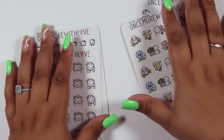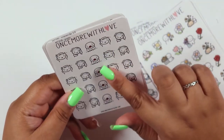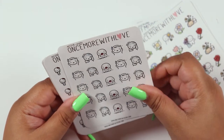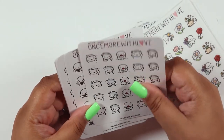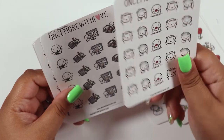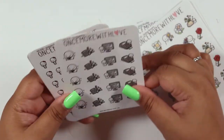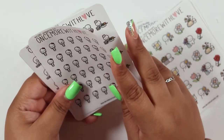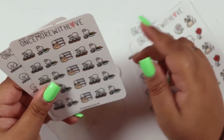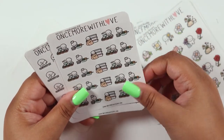So anyways, getting into the order, we have the Worry Munchkins. I think she went back to a different paper or printer because these feel not the same as I had seen. They're not as shiny and glossy, which is fine. I don't care. This is budgeting. This is paperclip 2.0. This is meal prep. I don't really meal prep, but I thought these could work for cooking dinner.